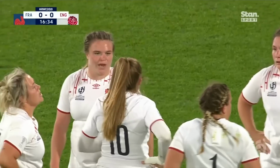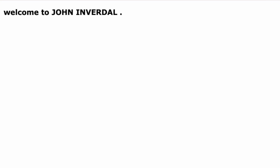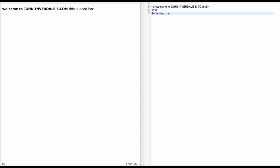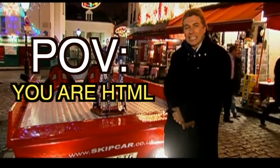But first, I should also really quickly talk about John Inverdale, because whilst most people assumed retirement was the reason he didn't present this year's Six Nations, it was actually because he was trying to build a new website. However, being of a certain age, he found the whole world of HTML, coding, designing, all of that, all too stressful and weird. He missed the entire Six Nations, every single game, just because he was trying to get his head around it, just looking at HTML, trying to work out what the slash means.